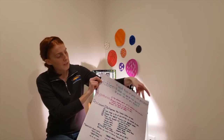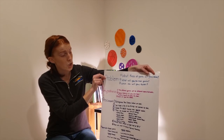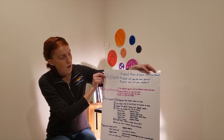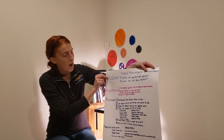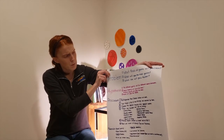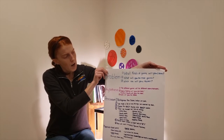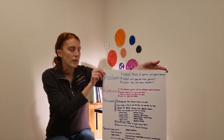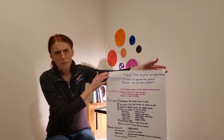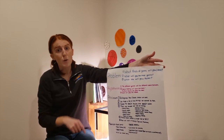So right now, our questions are: what kinds of germs will grow or show? What will grow the most germs, and which one will grow faster? Keep in mind this is kind of a child-run project, so some of the wording I may not have used, but I definitely want her to take ownership over it. So she came up with the questions. I did the writing, but she came up with the questions, and I thought she did a really good job with some input from a kindergartner too. She's most curious, what will grow the most germs?